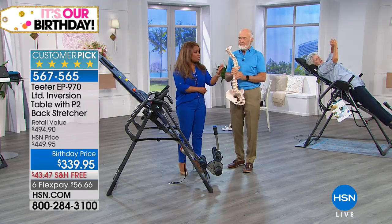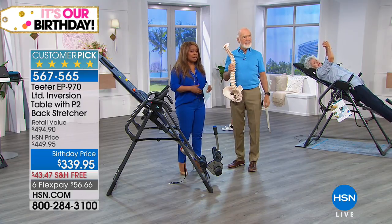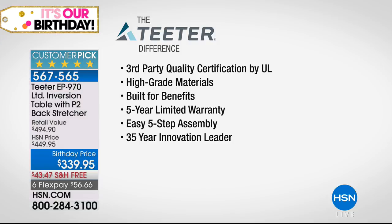I want to just show these to you right there on your screen, because it's important to note, with all of the thousands of products, and we sell a lot of fitness equipment at HSN, we've only partnered with the Teeter brand, and here's why. Third-party quality certification by UL. Why is that important? You're hanging upside down. You better believe you want high-quality materials, built for benefits, five-year limited warranty, easy five-step assembly.